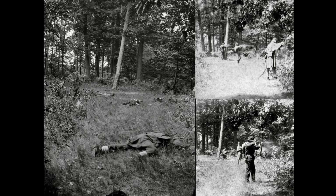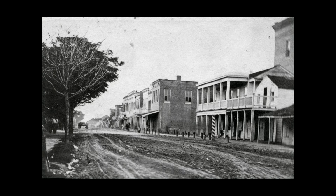Or maybe the photographer said, hey, I could use this photo, play dead on a battlefield, and I'll be able to sell the photo. And obviously, that's clearly what happened. Now, I've been showing a lot of Eastern stuff so far, but I want you to know we do have Civil War photos taken around these parts.